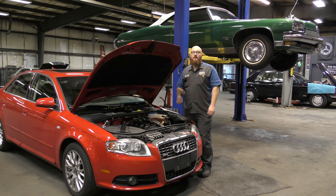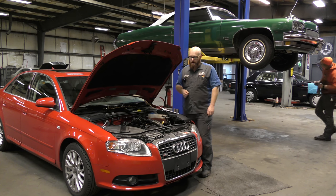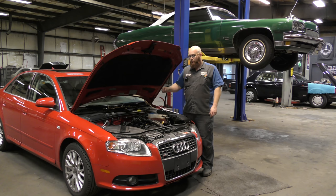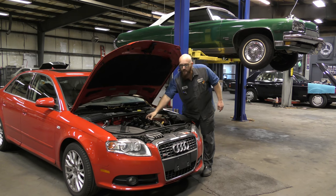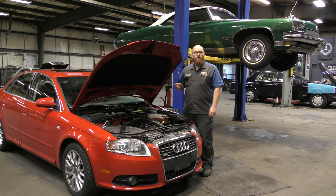I got 15 inches of vacuum. That should not be on one of these Audis. It should be one or less. In fact, it should be maybe even pushing a little air out, not sucking air in that hard. When I disconnected the vacuum source to the breather valve, my vacuum gauge went from 15 inches to zero. That told me exactly what's going on here.